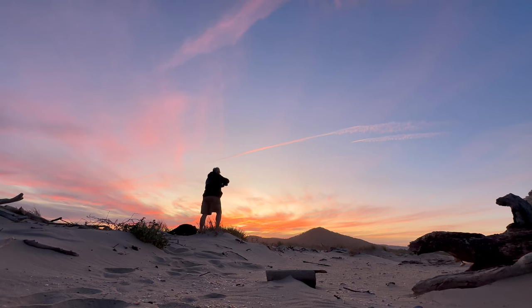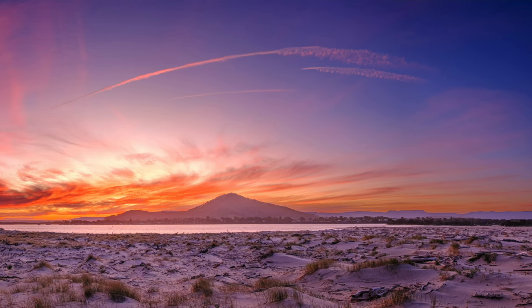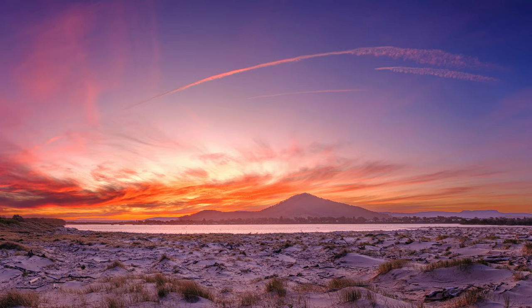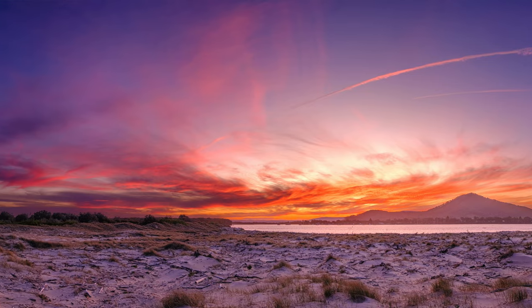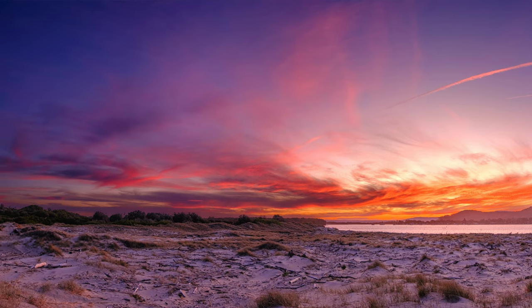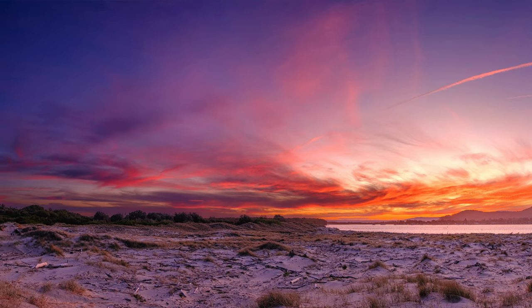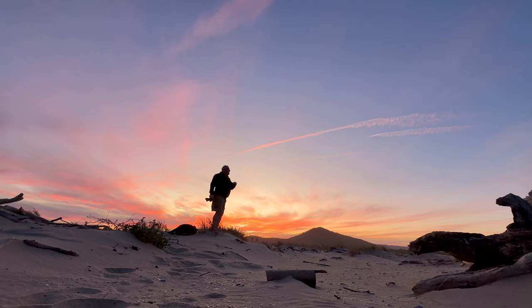I'm gonna do a quick bracketed manual vertical pano. Around we go. Plenty of overlap, and I'll do an HDR pano merge on those. Might do one at 24 mil as well, actually. Okay, let's go. One, two, three, four, five, six, seven, eight, nine. Three lots of nine. Oh, I said those colours would bleed round, didn't I?